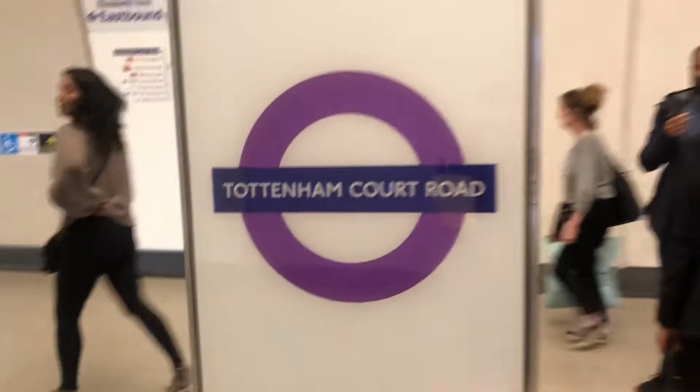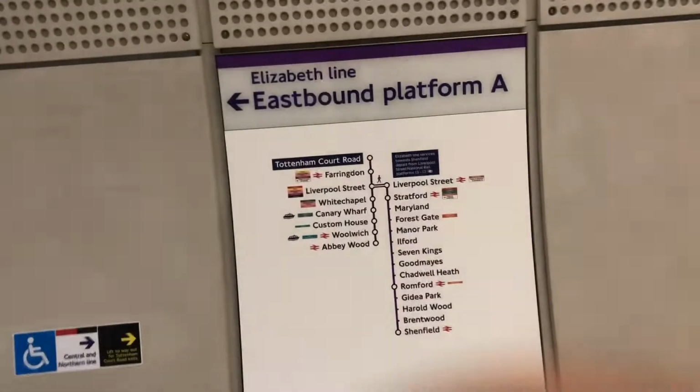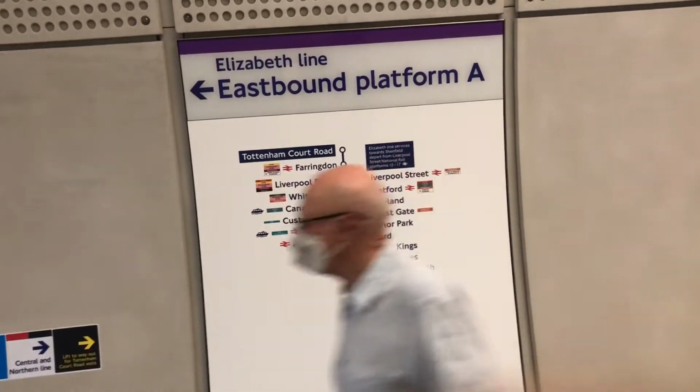No, before they did. Let's see what it's got to do around. Oh, hang on. Alex, it doesn't go to Moorgate. I knew it went to Farringdon. That's where they're getting confused.